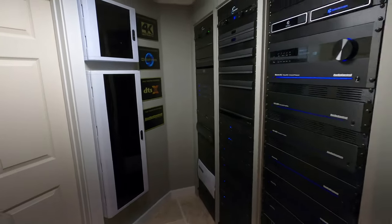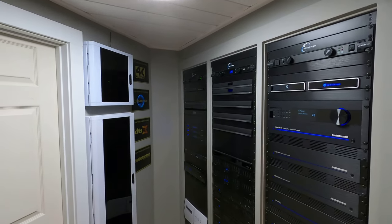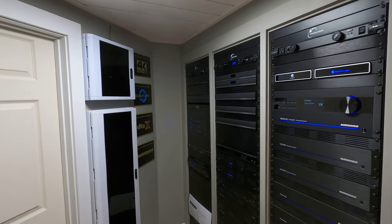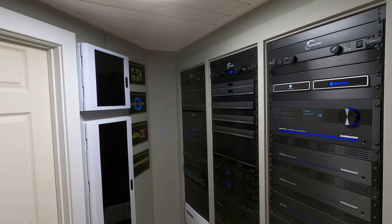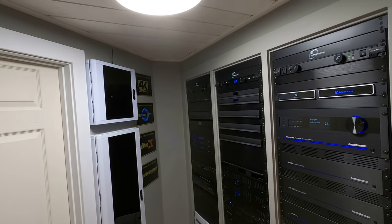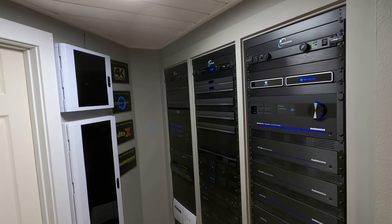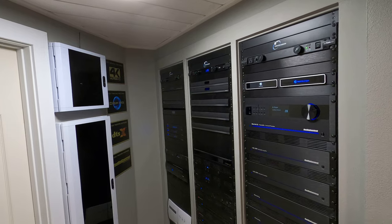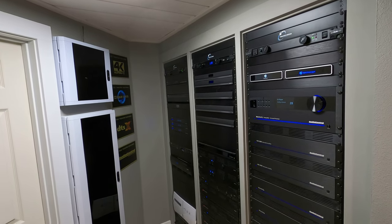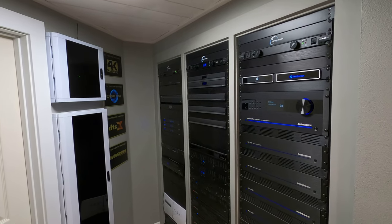And then jumping into the stuff, what everybody wants to see. I'll try to go slow on this as I can so people can see what's about. But basically, we've got a ton of Panamax Furman in here. I'll start with the power first. So the room itself has a 20 amp dedicated for the theater, 20 amp dedicated for the network, and an additional 20 amp dedicated for the whole house audio. So you're looking at about 60 amps of power.